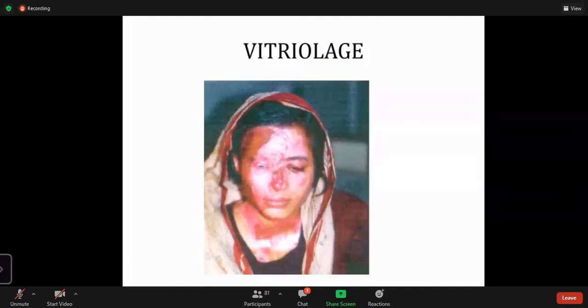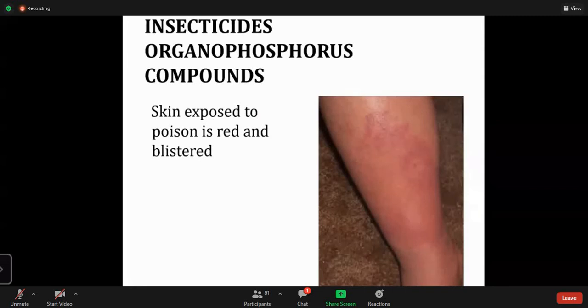Okay, so this is sadly a victim of vitriolage. See the permanent scarring, the skin damage that she has gained, which sadly will not be cured. Even after extensive plastic surgeries, the face does not get to a normal state. Okay, so after that, very serious note. There is organophosphorus poisoning or poisoning from insecticides. So whenever the skin gets exposed to such compounds, it would develop some redness, some slight inflammation, and blistering. Okay?